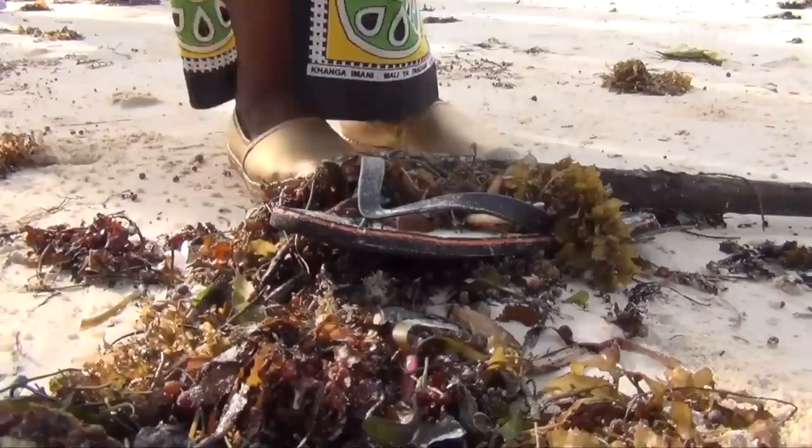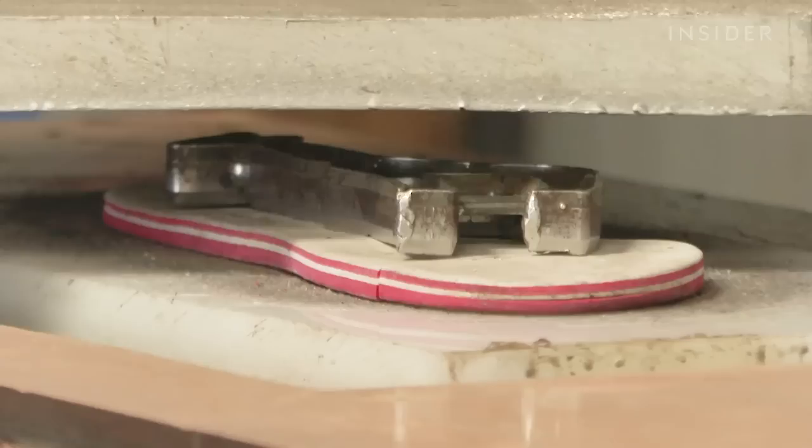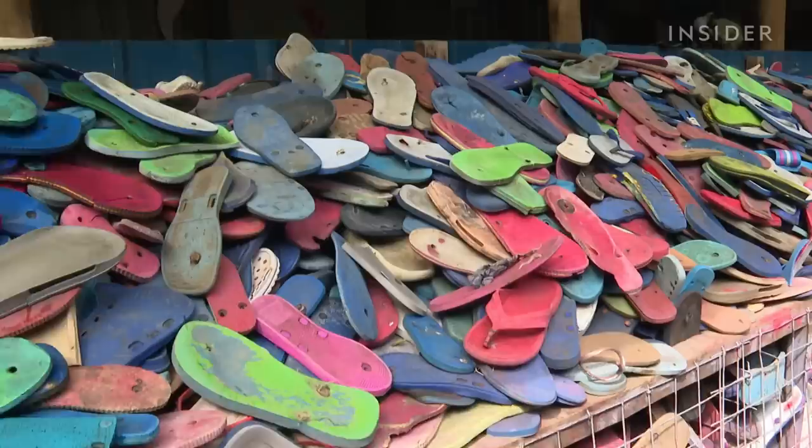They cost like a dollar. The problem with that is they break very easily. So what you have is a huge menace, flip-flops everywhere. In fact, in some parts of the world, flip-flops make up nearly a quarter of ocean plastic. Can a team of hand-carving artisans make a dent in such a huge source of litter? We went to Nairobi to see how Ocean Soul makes art using worldwide waste.